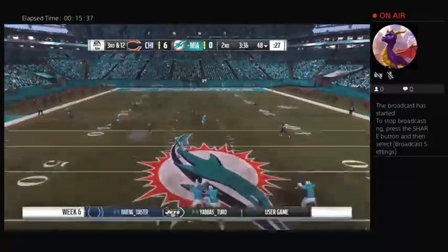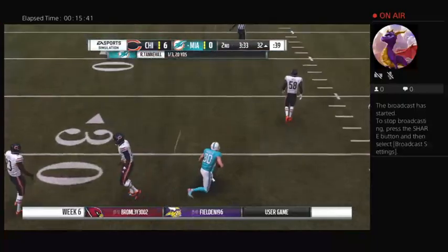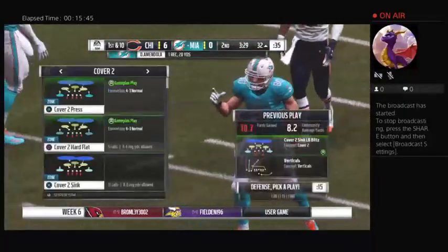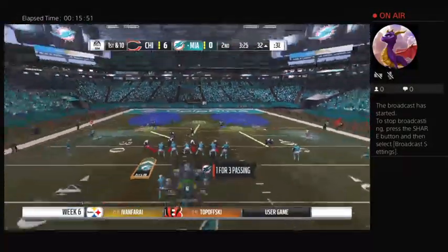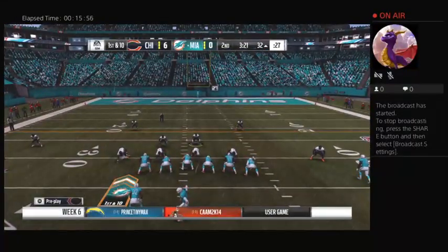A shotgun snap for Tannehill. And Amendola with a catch. And he takes this one down all the way near the 30. It's a gain of 20 and picking up the first. So into Bear territory now. This is 1st and 10 at the 32-yard line. 30!